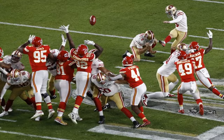While not surprising, the most significant inactive for Kansas City is guard Andrew Wylie, who has not played since Week 15 because of ankle and shoulder injuries. Stefen Wisniewski will continue to fill in as the team's starting left guard. The 49ers list of inactives is mostly bench players, with wide receiver Dante Pettis being the most prominent player who will not be suiting up.